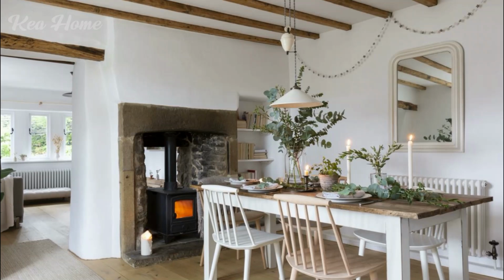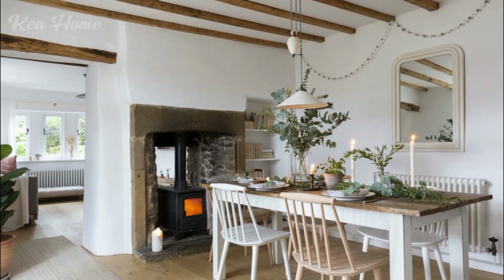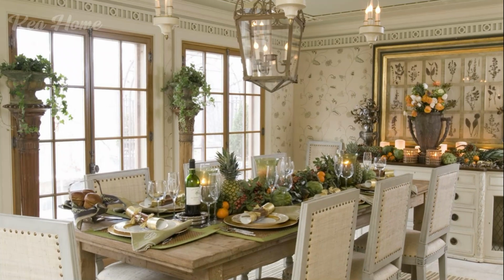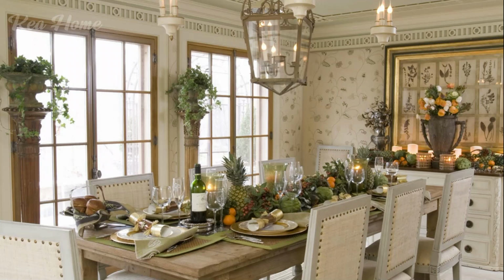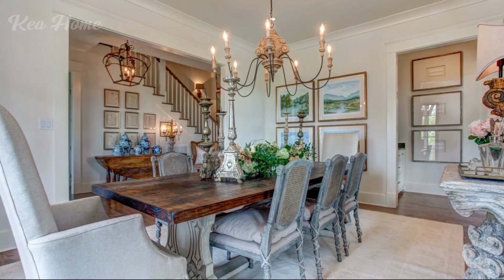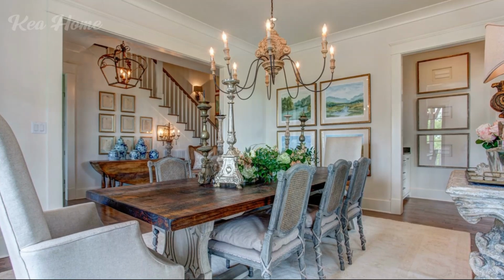Bohemian country, for a more eclectic and free-spirited take on country style. Consider incorporating elements of bohemian design into your dining room. This look combines the rustic, natural elements and cozy textures of country style with the bold colors, global patterns, and mix and match aesthetic of bohemian design, creating a space that feels both inviting and full of personality.